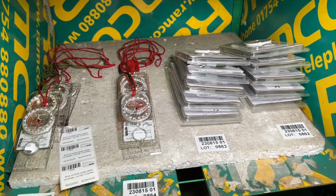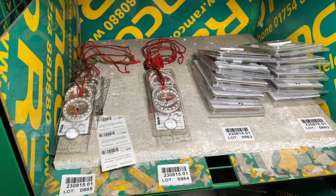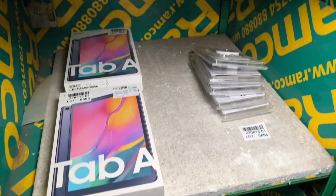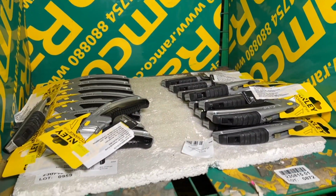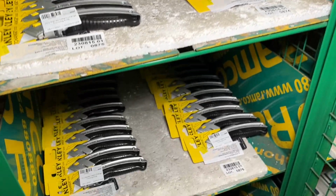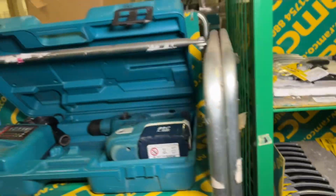We ran out of these, but we've got some more in now over the next few months. Last few months, sorry, we've had the silver compasses, and we have some more this month as well, which is great. Stanley trimming knives, one from 872 all the way down here to 879, quantities of 10.